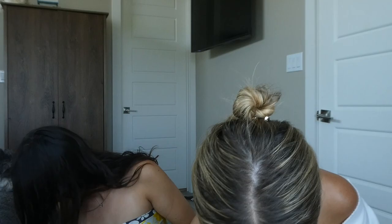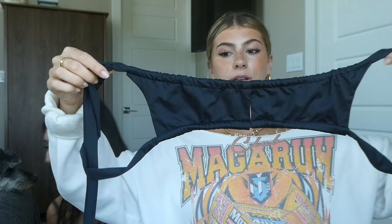And then I also got this top. I really like that top. I got this top, and I couldn't find the bottoms at the sale, so guess what? I went to Cotton On and got the same bottoms. It's the same ruching and everything. Frankie's Bikini.